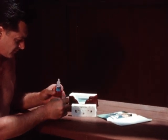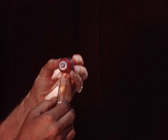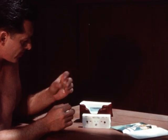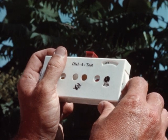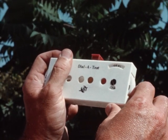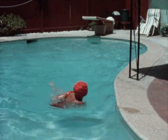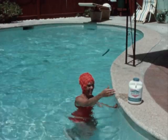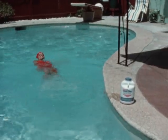This sample should test a pink color after adding red indicator solution to the water. If it's too low, 7.2 or below, you need an alkaline adjuster. You can raise the pH or increase alkalinity with Penn Swim Aquette. Your pH reading has told you just how much Aquette to add for each 10,000 gallons of water in order to bring the pH up to the comfort zone.